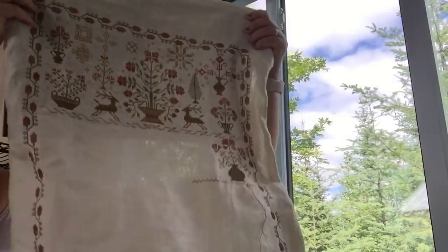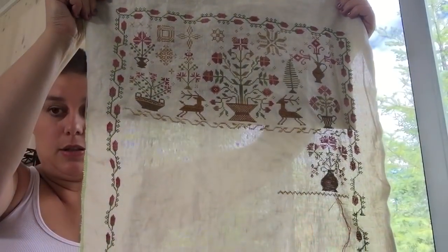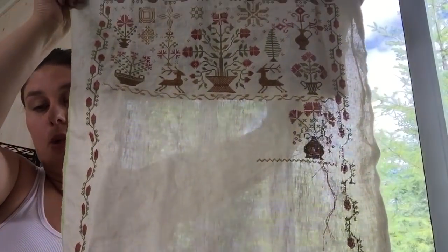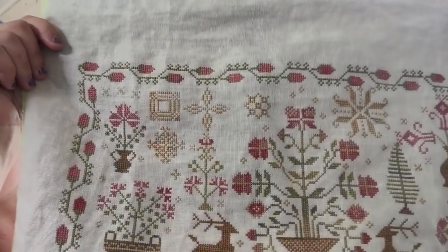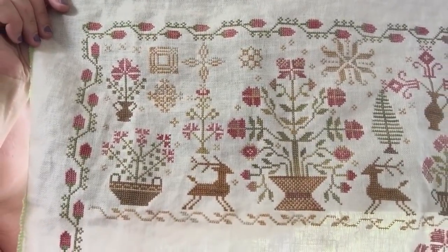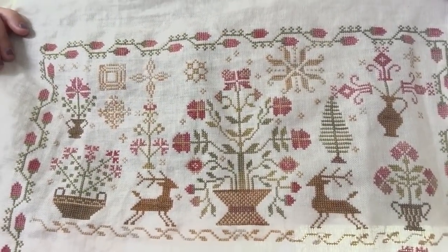So, look. Look at that. And she's all the way at the bottom. So she's just joining up the borders here over on this side. And it is so pretty. Look. That would be a beautiful piece just to do that part.